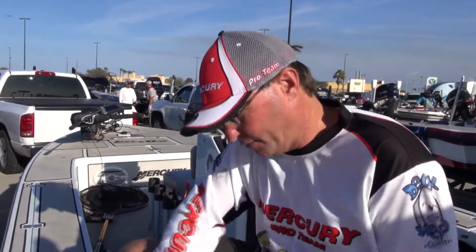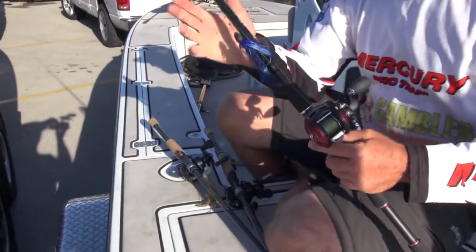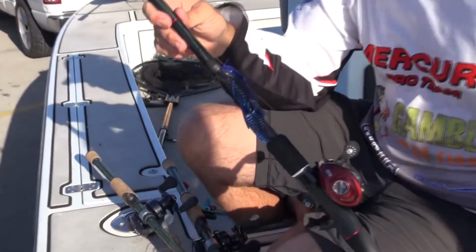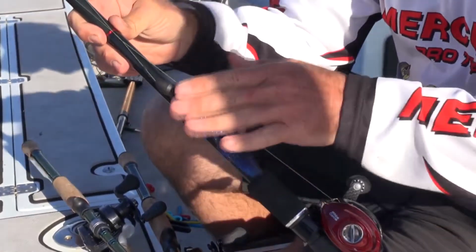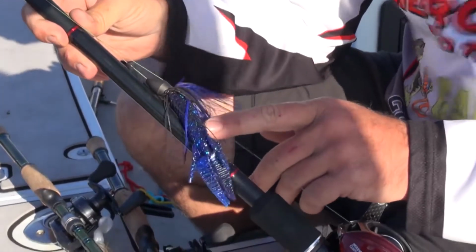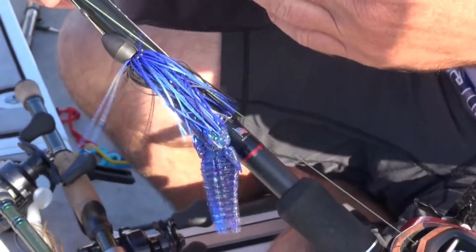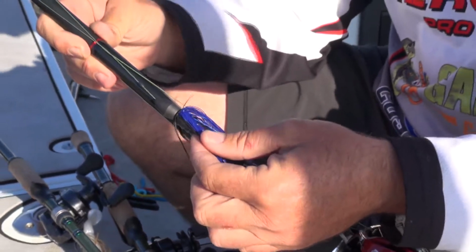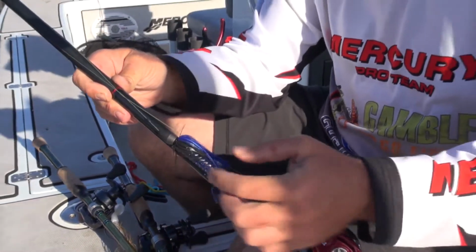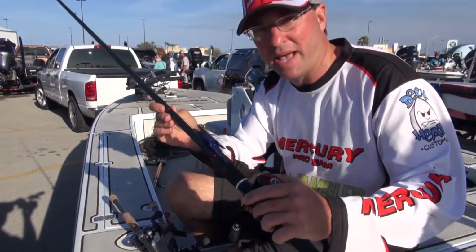Day 1, it was nice and warm and sunny out, and I pretty much focused on flipping isolated mats, main lake type stuff where fish were transitioning, spawning flats behind me, main lake in front of me. I punched with a Gambler Why Not in June Bug Shadow Blue and in Gold Rush, Reins anywhere from 3/4 ounce to 1.2 depending on the thickness of the cover, and a punch skirt in rainbow and silver color actually. And that was really the ticket on day 1. Every fish I caught on 26 pounds came on that.